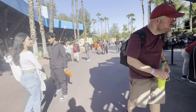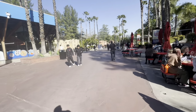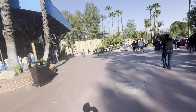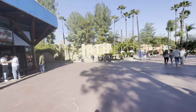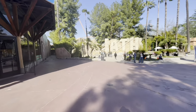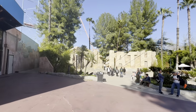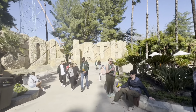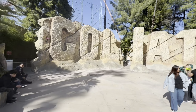On our way to Goliath. I like Titan better. I think I told you guys that in my Six Flags Over Texas video. Because I think Titan, if I'm not mistaken, is 2 years newer. It's a more recent roller coaster than Goliath. So Goliath was its predecessor. But still, nonetheless, it's a pretty good coaster, and you do feel a ton of crazy positive G's. For sure. So, we're going in.